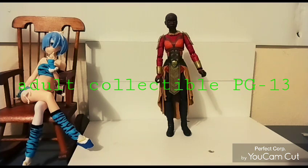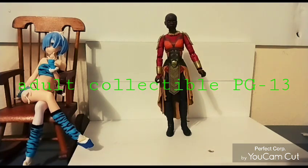If you are a fan like I am, you probably also saw her in the Walking Dead. She just had the braids on. I do have one of those figures. At the moment, I don't know where that figure is. Maybe I will show you how that head sculpt looked on that one.